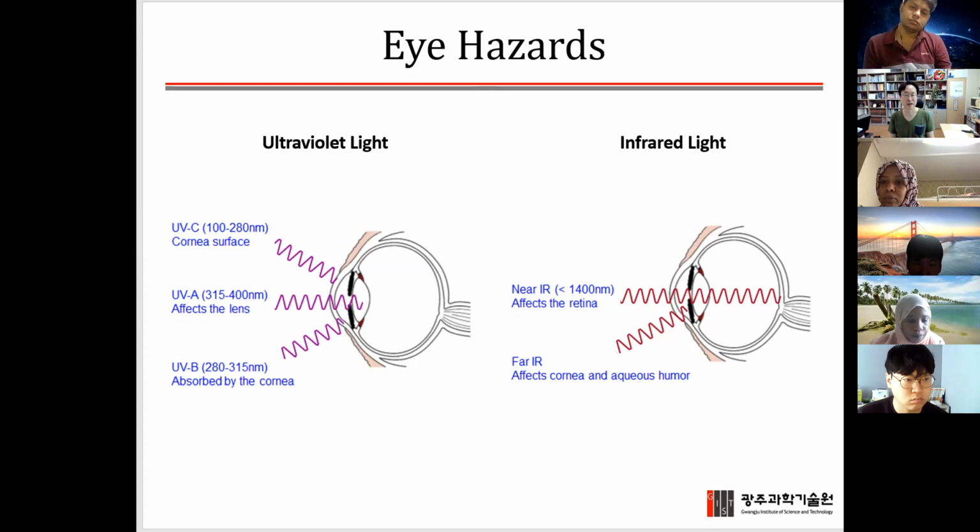So ultraviolet light: UV A, B, C. C is the shortest wavelength, and it is mostly absorbed by the cornea. And UVB is also absorbed by the cornea, but it can go a little bit deeper. UVC is going to be on the surface of the cornea. UVB is within the cornea. UVA is able to transmit through the cornea and is then absorbed by the lens here.